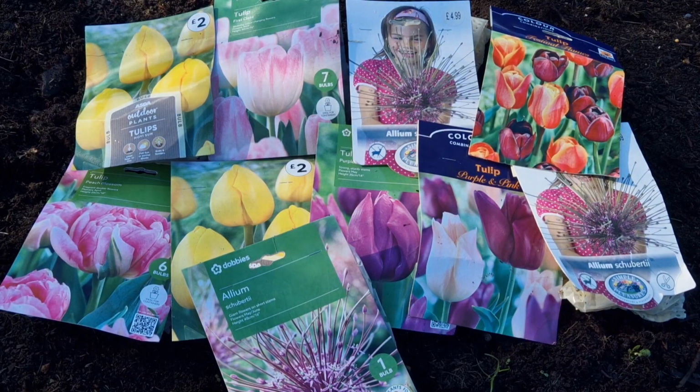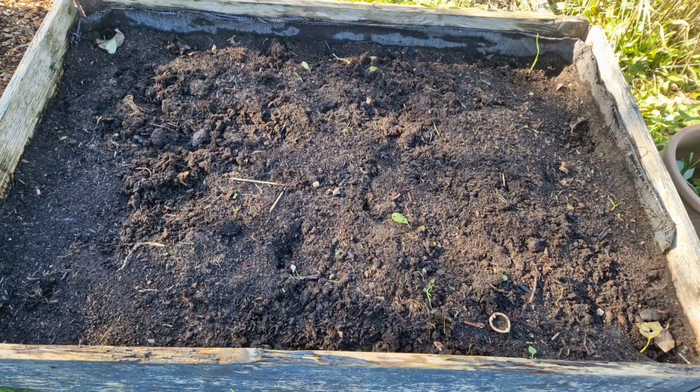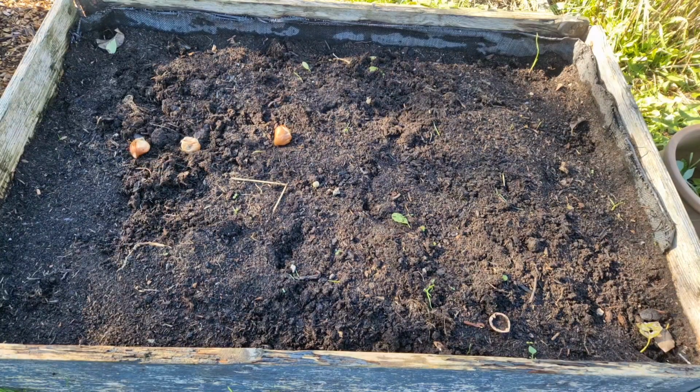But yeah, these are the rest of the tulips, and we've also got some alliums, the Schubertii. I want to dry these out, and they don't grow too big, so I thought if I pop them in this bed I can keep a closer eye on them. I've already given this bed a real good weed over, and I'm going to use a dibber this time, and I'm just going to make holes 4 to 5 inches deep.